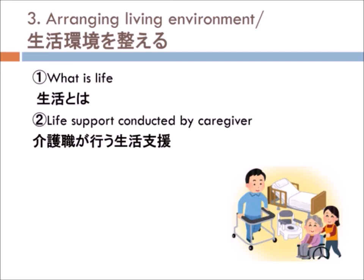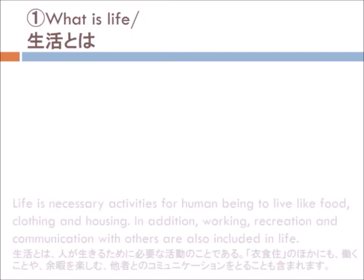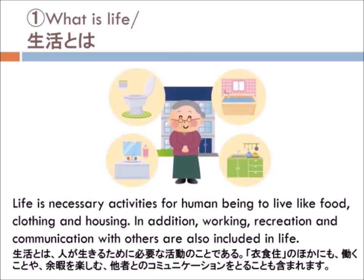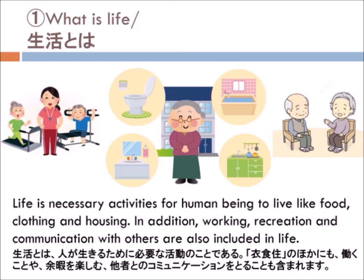Okay, let me explain what is life. 1. What is life? Life is necessary activities for human beings to live, like food, clothing, and housing. In addition, working, recreation, and communication with others are also included in life.